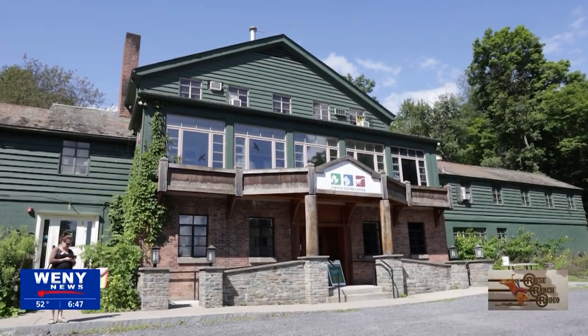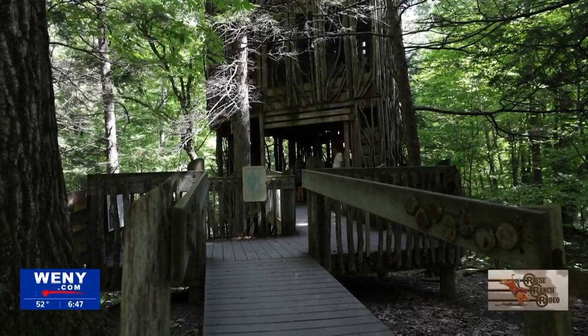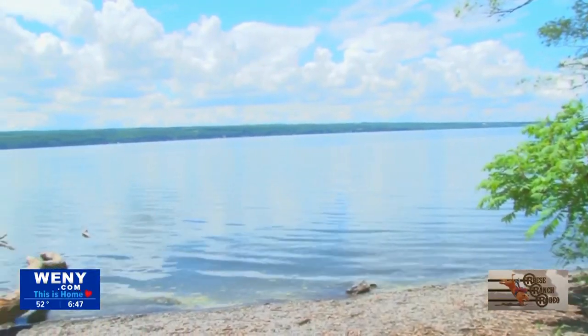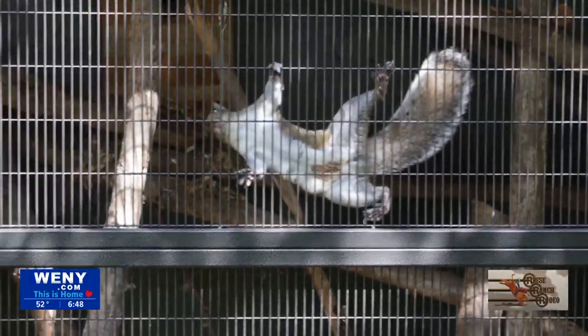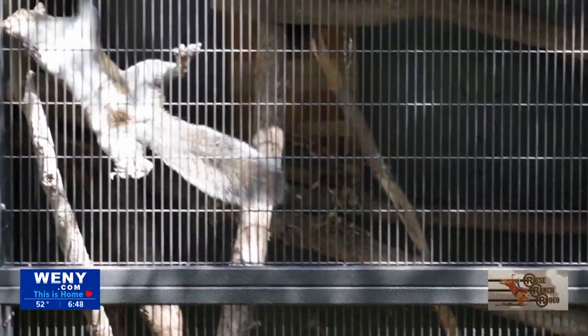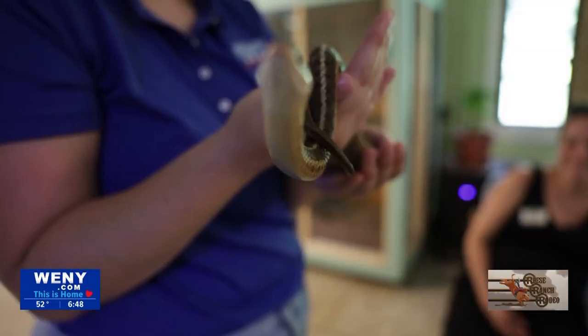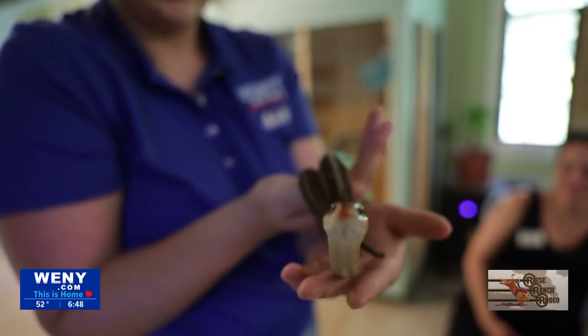Founded in 1981, it provides a place to explore the outdoors through 100 acres of woodland and fields overlooking Cayuga Lake. The Nature Center also provides outdoor education opportunities through summer camps. And ultimately becoming comfortable with the uncomfortable, with what could be in your backyard. It's getting them exposed to what is in their backyard, essentially.